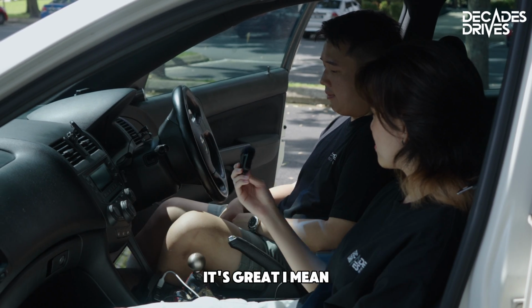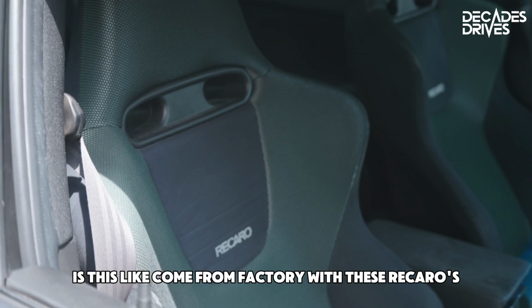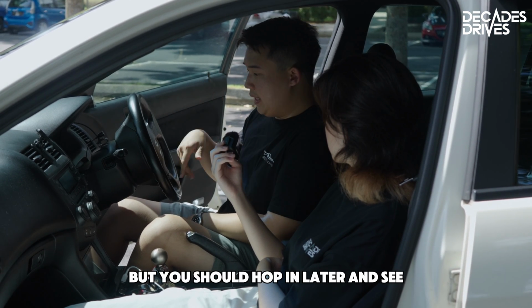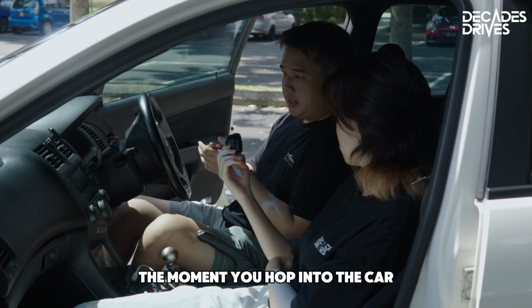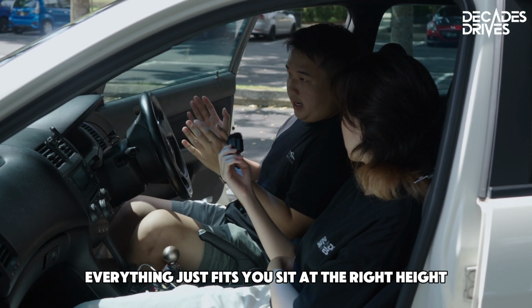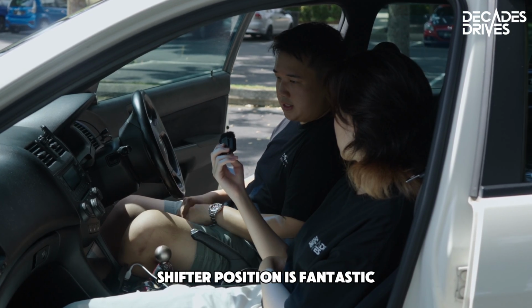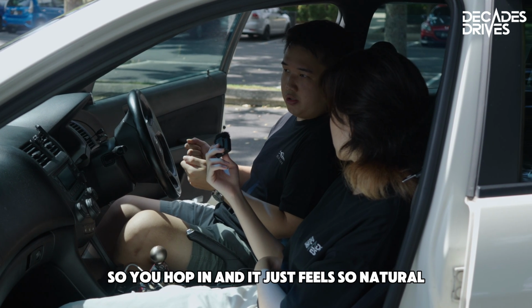Yeah, it's great. The thing about the interior of this car is that they come from factory with these Recaros, the SPJJs, if I'm not mistaken. But you should hop in later and see, because you feel so confident driving this car. The moment you hop into the car, everything just fits. You sit at the right height, you hold the steering wheel at the right height, pedal position is fantastic, shifter position is fantastic. So you hop in and it just feels so natural.